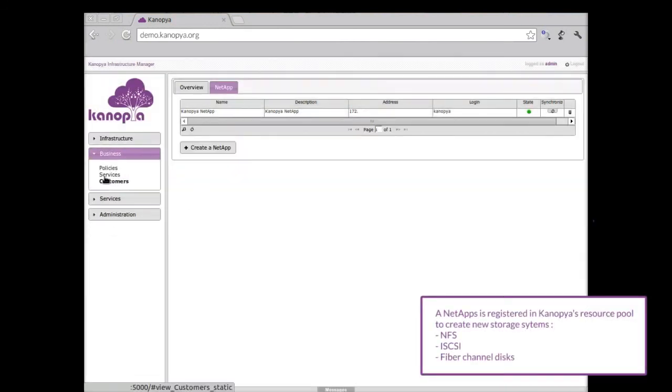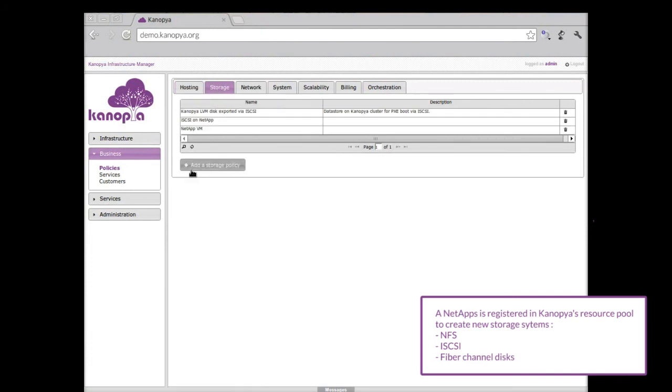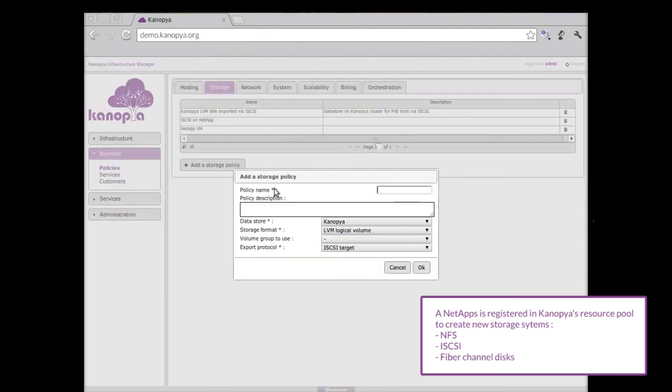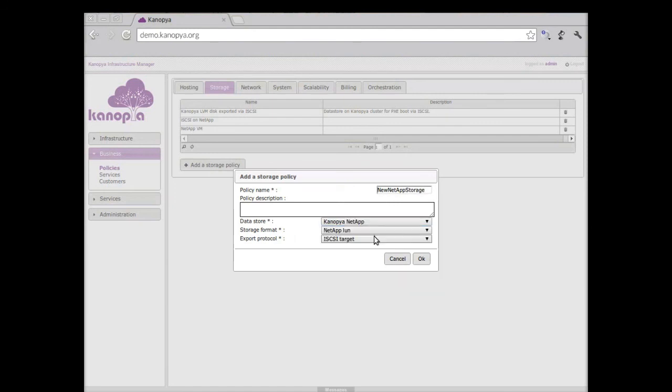It can use NFS, iSCSI, and fiber channel protocols. Automated disk management within Kanopya enables quick hypervisors and VM deployments without any human interaction. As you are creating your storage, you can define a policy that Kanopya will apply in the storage management.